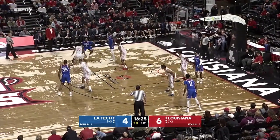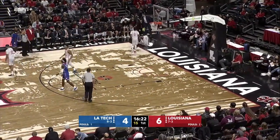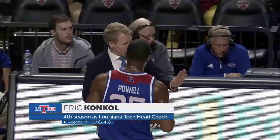Tech with only 1 senior. Up, and Powell lets that pass go flying a little bit, and turnover as the ball almost went out of bounds. Jerikas Davis ran it down, and he got bucked pretty good by Bracey. Bracey's first personal, second team foul.